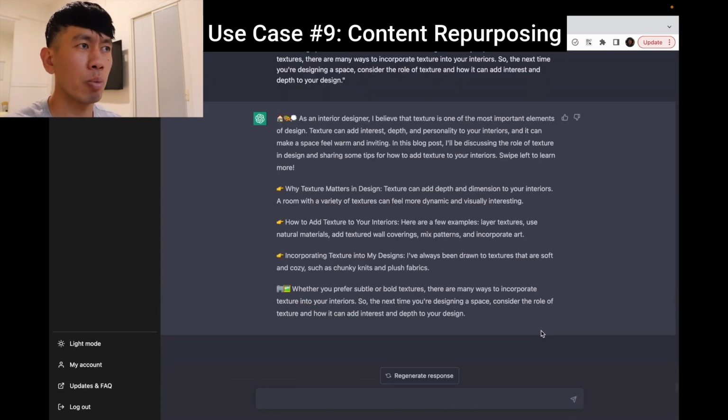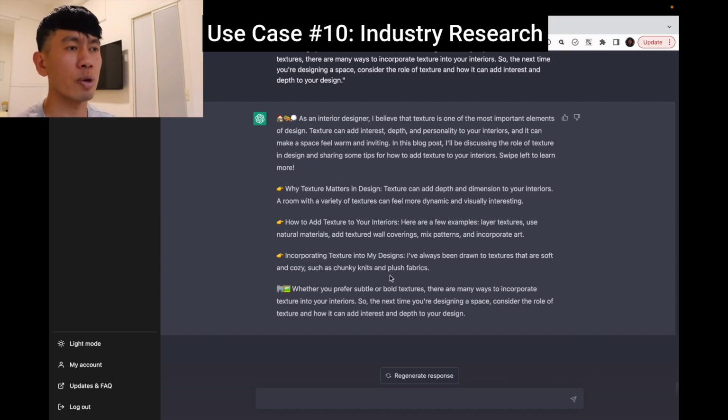Great, so now it came up with a detailed Instagram carousel post. It says, I believe texture is one of the most important elements, and then you can swipe left, so swiping on the carousel to see why texture matters, how to do it, incorporate it, and then a short summary of the takeaways. So that is the 9th use case, so being able to take the content and repurpose it for another platform. The 10th use case is industry research.